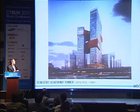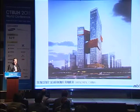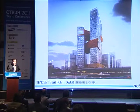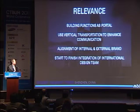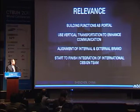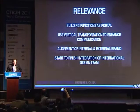a structure of about 51 stories. And this project is for Tencent, and Tencent is actually the largest internet search portal and online gaming company in China. And they're actually the third largest internet company in the world, just behind Google and Microsoft. So this is their new headquarters building in Shenzhen, which is where they were originally from. So there's several sort of goals and ideas that make this project relevant.